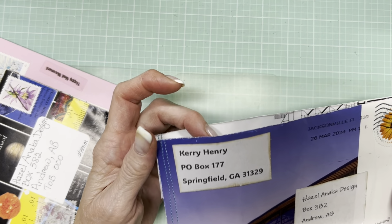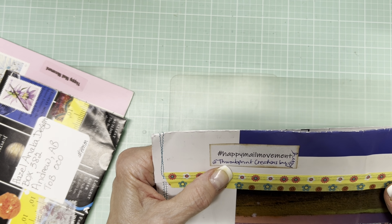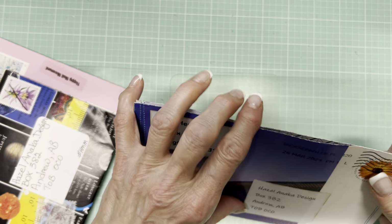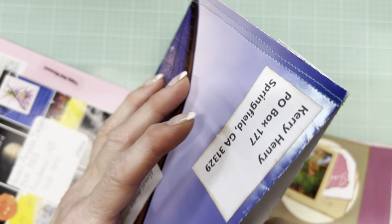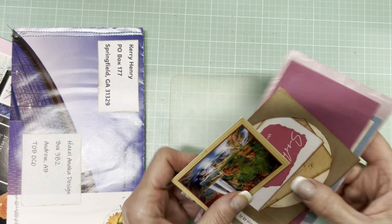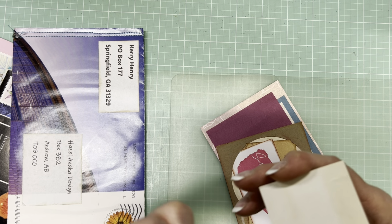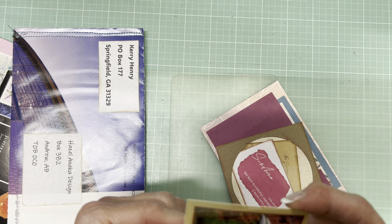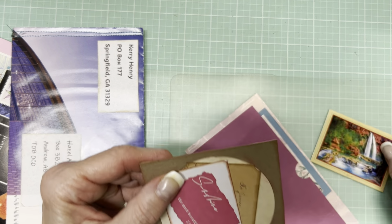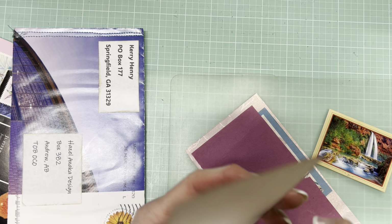This one is from Carrie Henry, and her channel name is Thumbprint Creations by Carrie. She's from Springfield, Georgia. I think, yeah, GA is Georgia. So we have, what is this exactly? This looks like it's probably been cut off a box because it's really quite substantial. There's always something to be thankful for. Isn't that the truth?